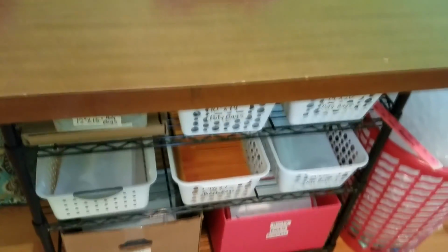So before I show you what's down here, let's move over to the closet. Decent sized closet, holds an awesome amount of items. Open it up and turn the light on. This is an older house, so all of the closets are cedar lined. Isn't that cool?